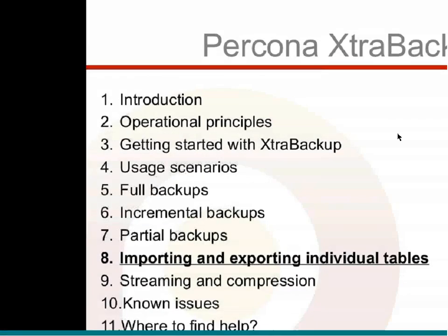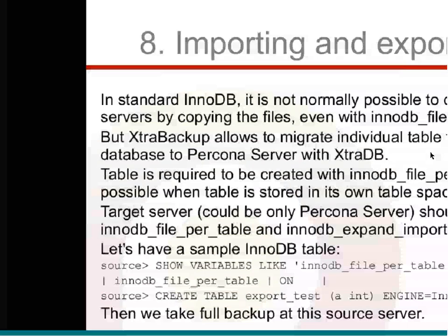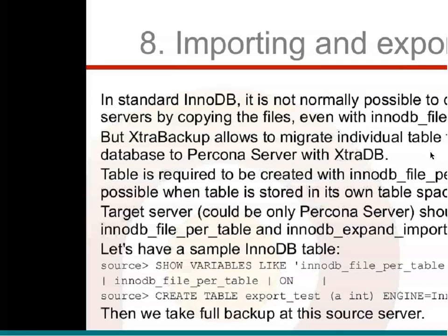Okay, and now I think it's the most interesting part, importing and exporting individual tables. In standard InnoDB, it is not normally possible to copy tables between servers by copying the files, even when we have innodb_file_per_table enabled, because we may hit that the ibdata file and the table file may contain different tablespace IDs. But XtraBackup allows to migrate an individual table from any database which runs the InnoDB engine to Percona Server with XtraDB.